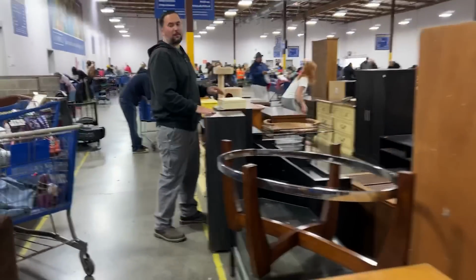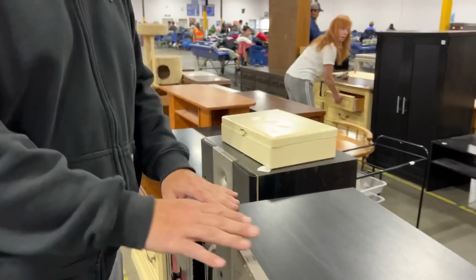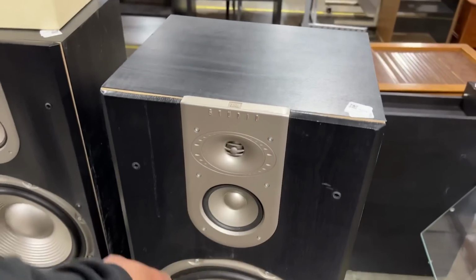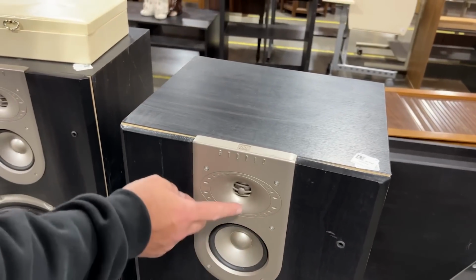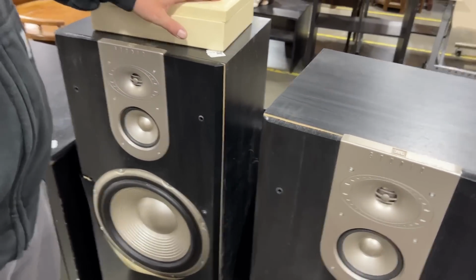Yes, sir? I need you to stand here for a second. Why? Are you joking? No, I don't want the speakers. I just want the drivers. 150, 50, 100. That's what they sell. Okay.